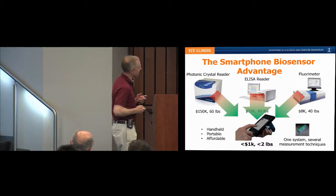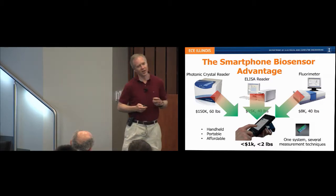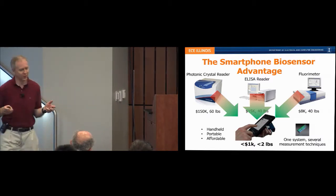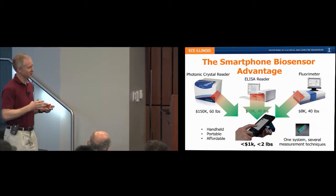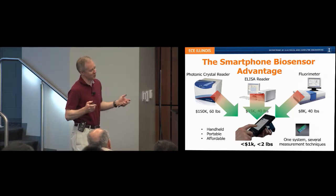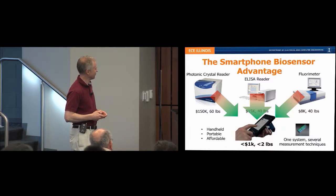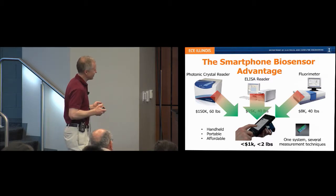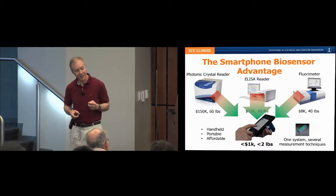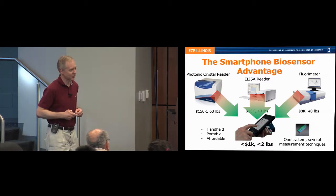The approach that we use is all based on light. We're using the back-facing camera in a standard iPhone 4, but you can use other phones as well. We started this work when the iPhone 4 was new and cool, but now there are two more after it. The basic idea is that we're using the camera in the phone to measure things about light that allow us to do these biological tests.